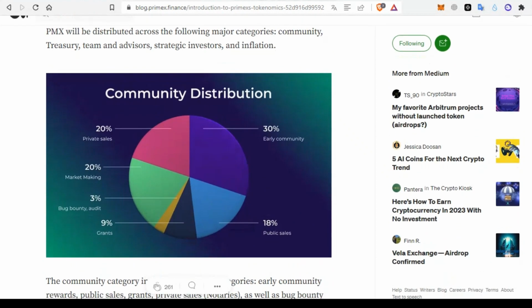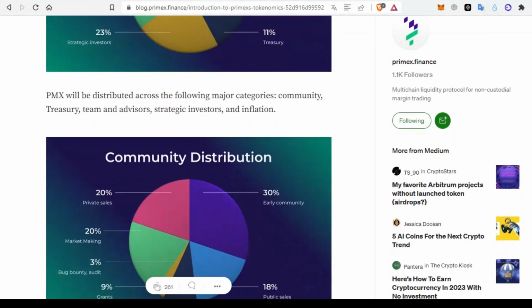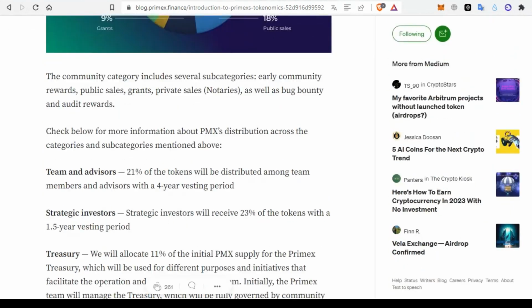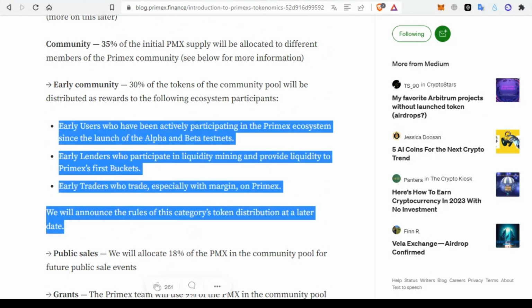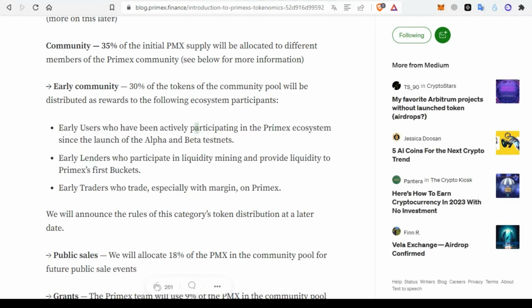So the early users take 30% of the 100% allocated to the community. They include early users of the ecosystem, who have been actively participating in the Primex ecosystem since the launch of the alpha and beta testnet networks, early lenders who participate in liquidity mining for the first Primex buckets, and early traders who trade a special margin on Primex.